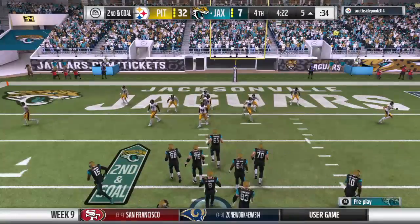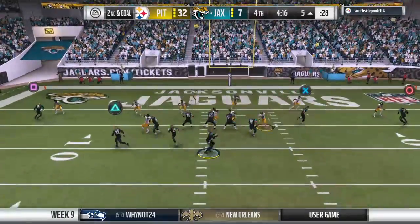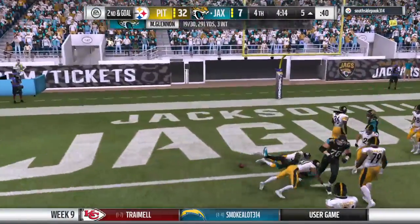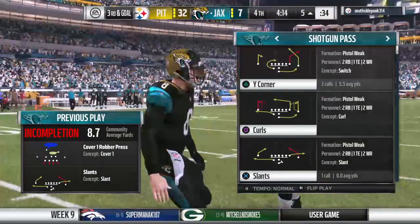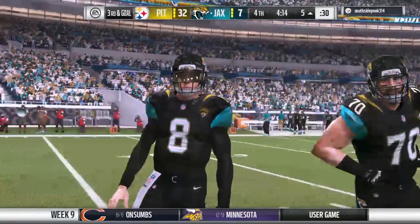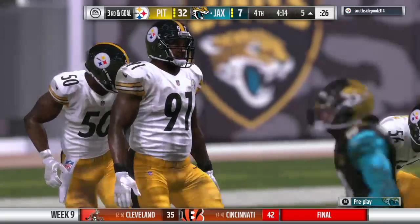Defense showing blitz. Hurry up, here we go! From the shotgun, he'll look to throw, and he can't hang on. That's definitely going to be one he wishes he had back. Incomplete in the end zone. After all the preparation, all the practice, a play like that will absolutely break your heart. They had everything they wanted, just unable to complete it in the end zone. A big-time drop.